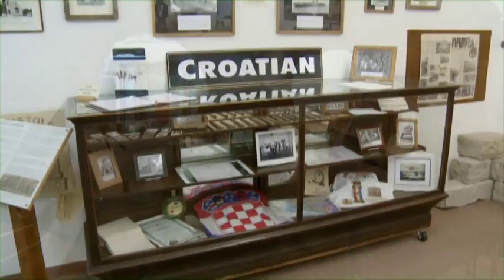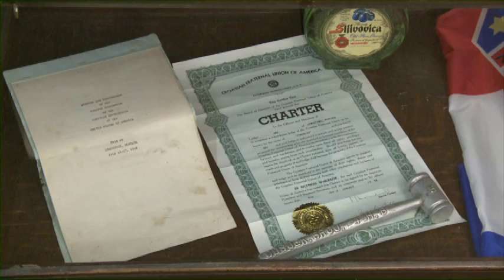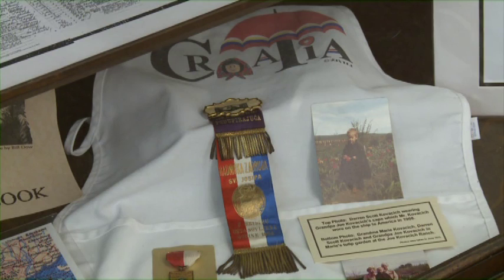Montana history is replete with stories about distinct ethnic groups who emigrated and worked homesteads. Shirley is descended from Croatian immigrants who came to homestead in this part of Montana. The majority of the Croatians that came to Lewistown came in the early 1900s.